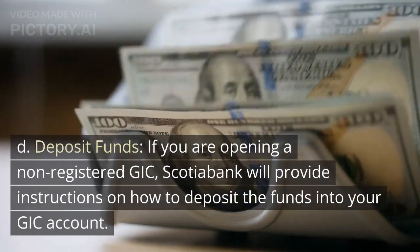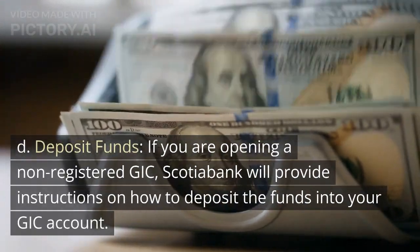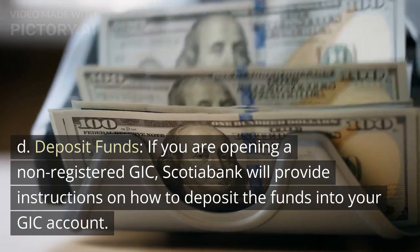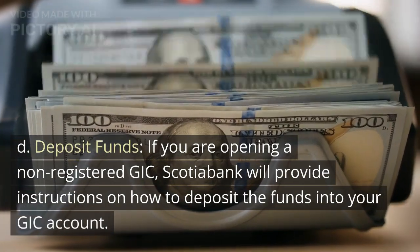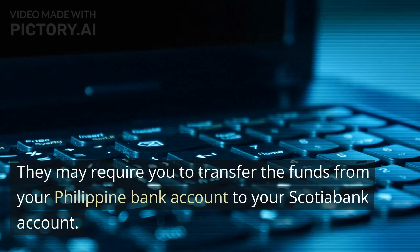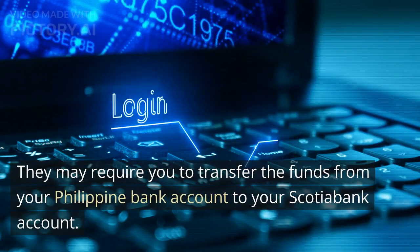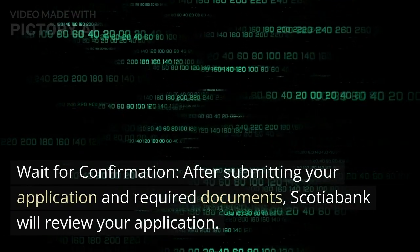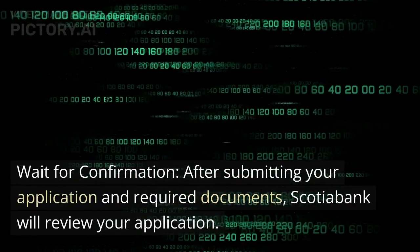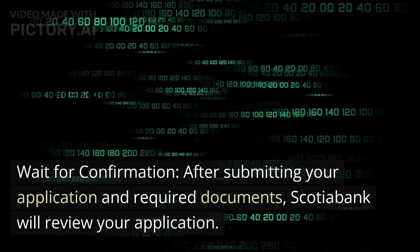D. Deposit funds. If you are opening a non-registered GIC, Scotiabank will provide instructions on how to deposit the funds into your GIC account. They may require you to transfer the funds from your Philippine bank account to your Scotiabank account. Wait for confirmation. After submitting your application and required documents, Scotiabank will review your application.